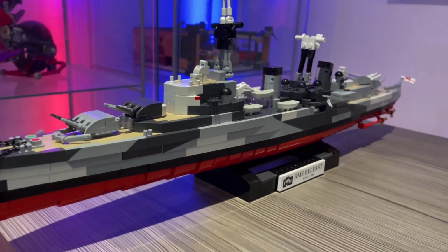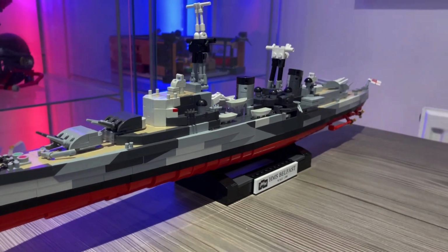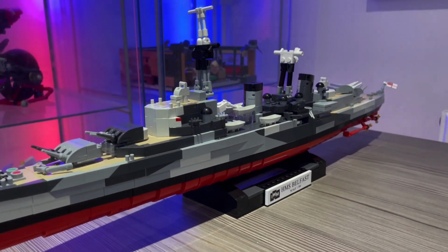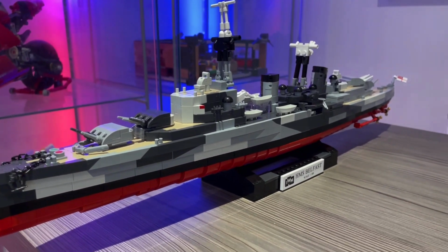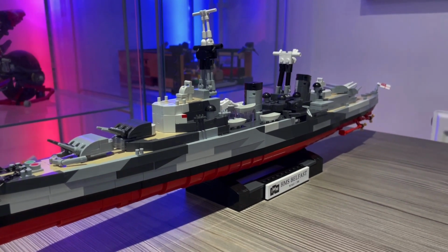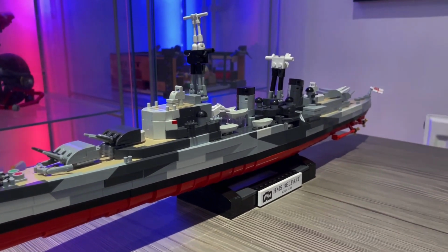Okay, so there is HMS Belfast in Cobi brick form. It just looks so good. Now, obviously, nothing is perfect. There are a few little gripes that I can talk about, and just because it's a British ship, I still have my opinions on it, but I will keep myself as unbiased as humanly possible.